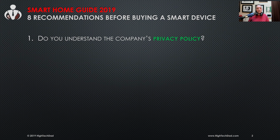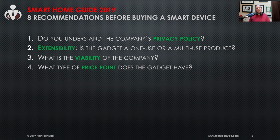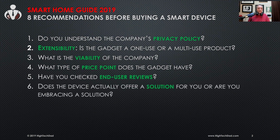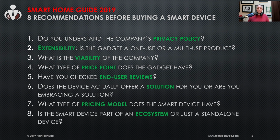So first of all, do you understand the company's privacy policy? Extensibility. Is the gadget a single-use or a multi-use product? What's the viability of the company making the product? What type of price point does the gadget have? You can go really low or really high, but maybe somewhere in between. Have you checked the end user reviews? Always important to do. Does the device actually offer a solution for you, or are you sort of embracing the solution that it's offering? What type of a pricing model does it have? And lastly, is the smart device part of an ecosystem or just a standalone device? So let's go into some of the details here.